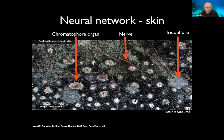Well, we've done a lot of work on the skin. This is a little deep to go into this afternoon, but we can show, here's a nerve cord, this red one coming down.